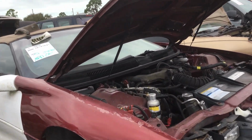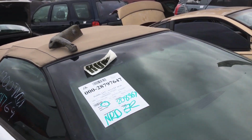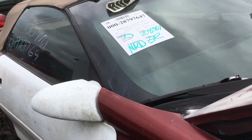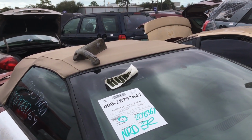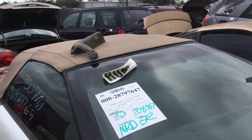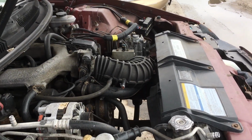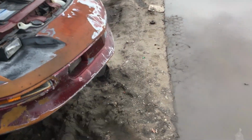Was this a 95 Camaro? Car's trashed, although there is some good doors on it, but the roof is intact because of course it's a convertible roof here in Bradenton. Oh, this car runs. So this car runs.